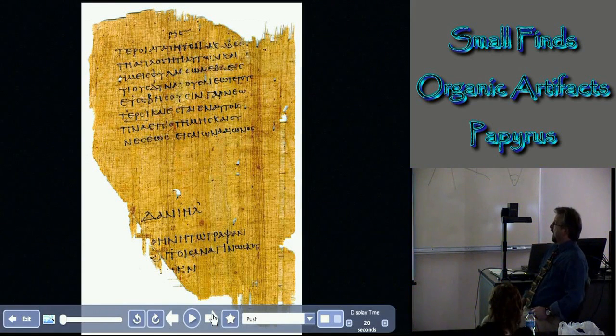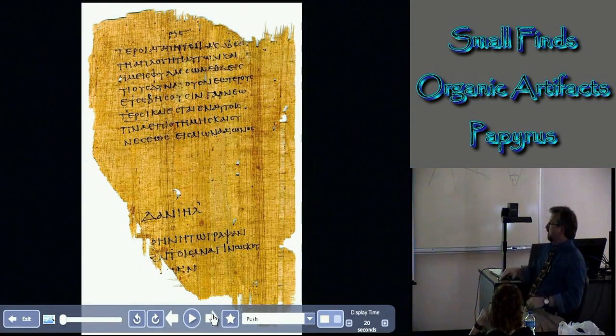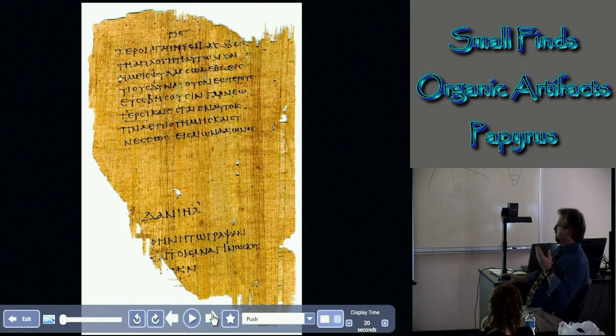We're talking about organic finds. This is papyrus. It's a reed that grows along the banks of rivers in the ancient world, especially the Nile. And if you take the reeds and you lay them flat and pulverize them, the material in the reed becomes a type of glue, and you can create paper. So papyrus is the paper of the ancient world.